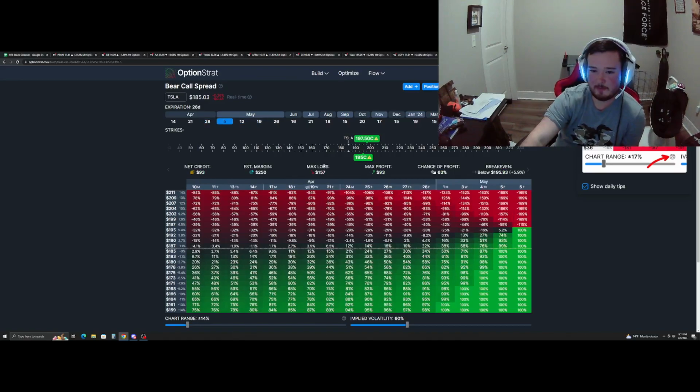If we bring it out to May 5th, this is actually pretty good. If we go short the 195, we go long the 197.50 for the May 5th expiration, we can actually get a $93 profit and a maximum loss of $157. So that's pretty much a 2-to-1 ratio of risk versus reward, which isn't bad. And the chance of profit is 63%.